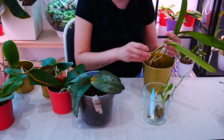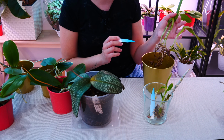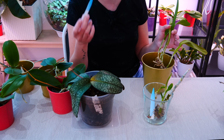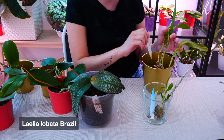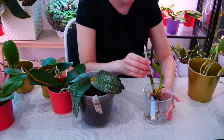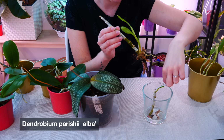And here we have a Cattleya, which I think I will need to reroot. I think the roots didn't make the transport, but it's okay. Cattleyas can reroot really readily. This is Laelia lobata Brazil. And this is a good one. This is a Parishii, Dendrobium Parishii alba.